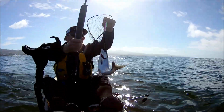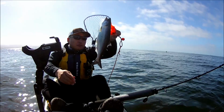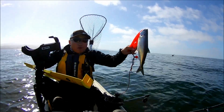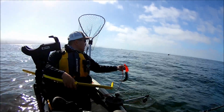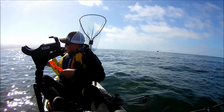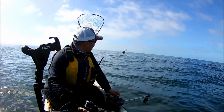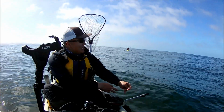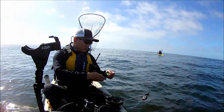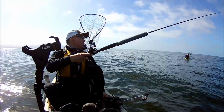Tiny shaker. Little tiny shaker. 15 inches. Shaker, 15 inches. Tiny. Okay, at least we got a bite. Alright, time to get a keeper.